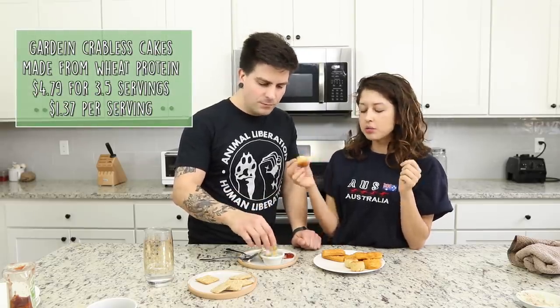These are the mini crab cakes. Super fishy aftertaste, wow. We do have a vegan crab cake recipe on our blog, but this was so much easier. I'll have a tartar. That's good too. I don't know if I grew up eating crab cakes.